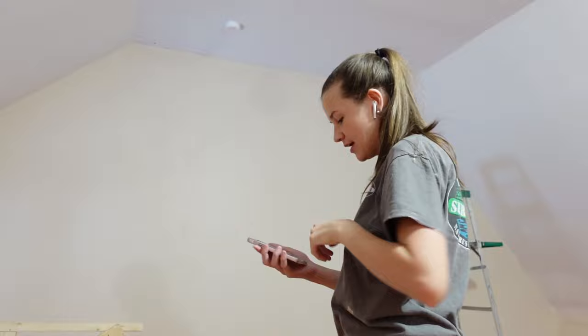Okay, I'm about to do the touch-ups on the top, and then painting on this wall is done. I'm also watching Cameron on live, which I think you guys know I love her.